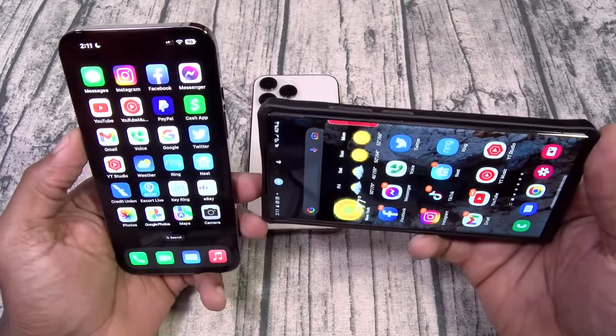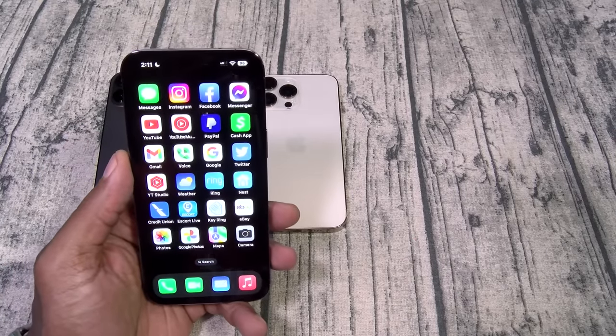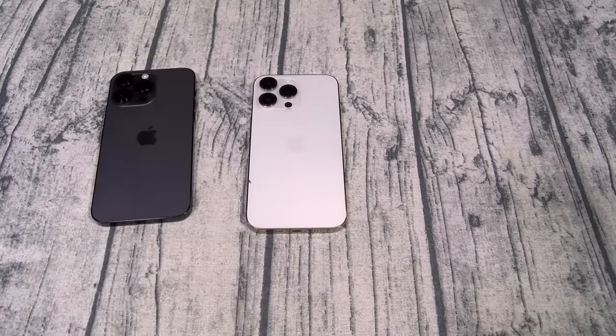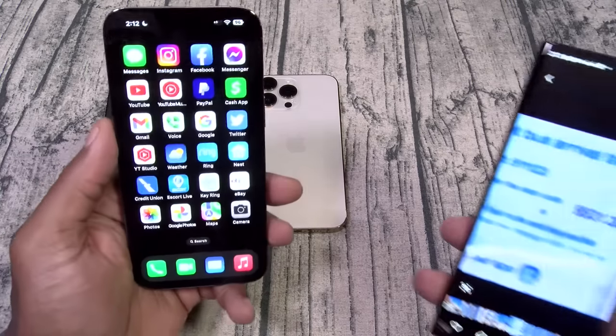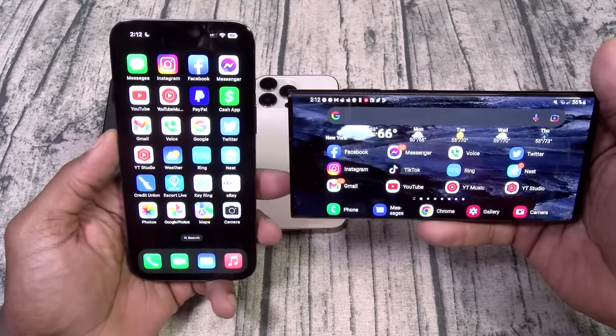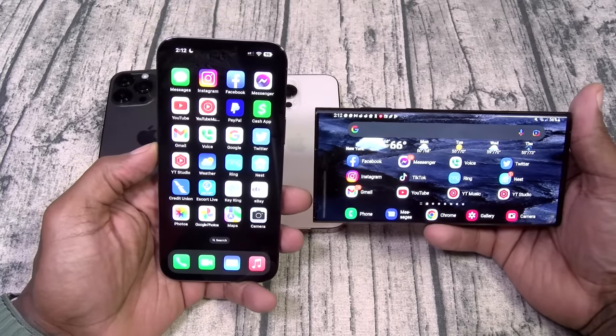Okay, so now let me make sure I got home screen rotation on this. Okay, let me grab my other Galaxy. I turned it off on that one. But here's how home screen rotation works. You go to your home screen, bong, and it rotates just like that.